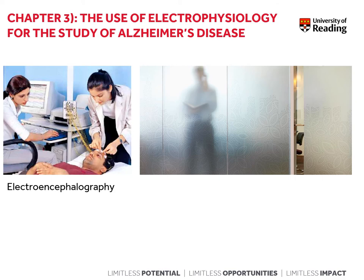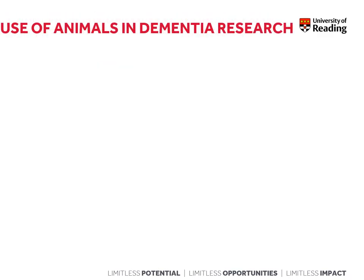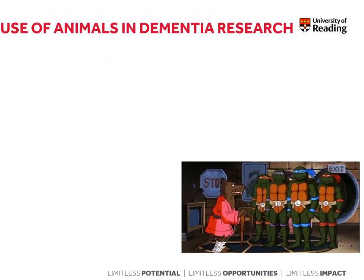For sure, I cannot tell by this image whether or not that person has a mole on the right hand side of their upper lip. So if I want to know that information with that degree of accuracy and resolution, there's not another way than breaking the glass. But I cannot break the skull of people to measure the electrical activity of their brain, and that's why we do use animals in research.